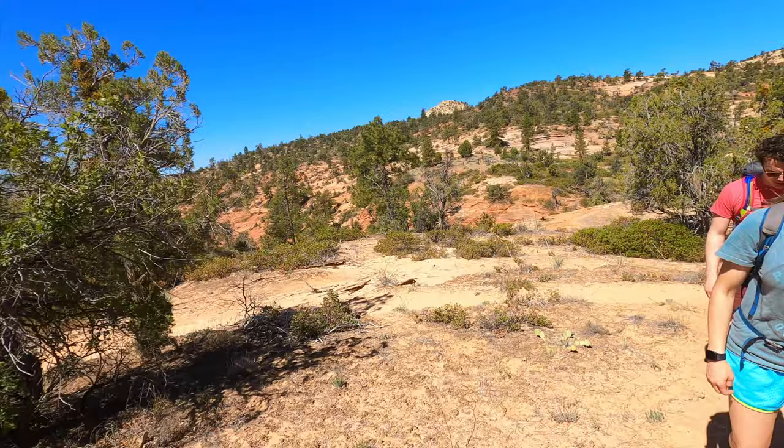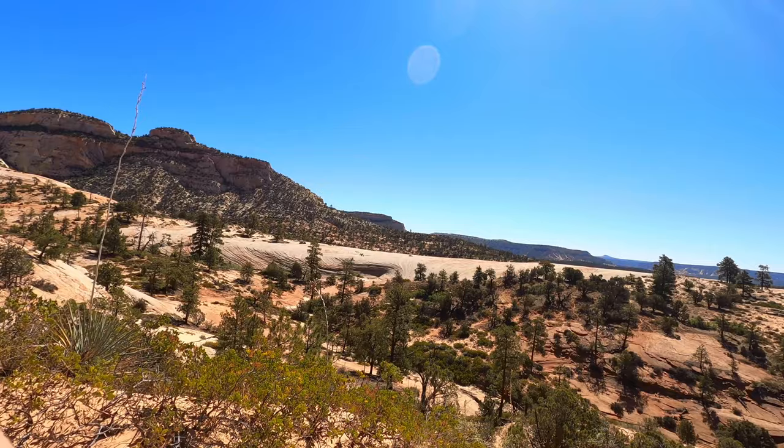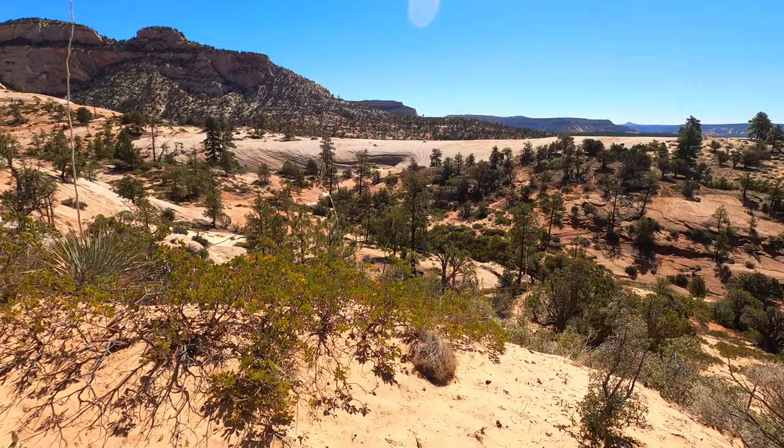Okay. So we don't go into this drainage right here. It's the one on the other side. Okay. Other side of this. Yeah, other side of that one, according to the map here.